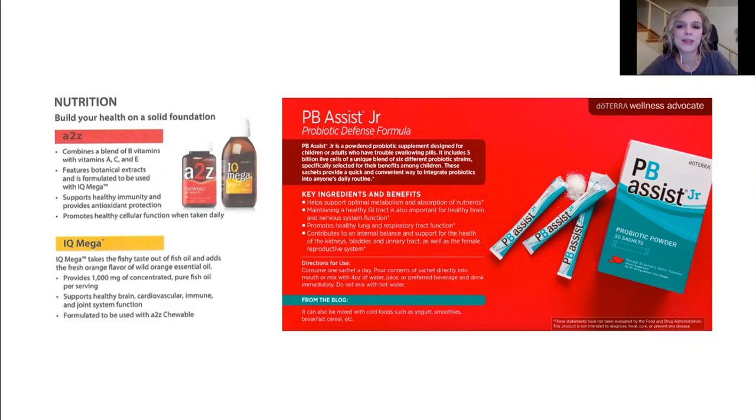And then I think it was last year, they just came out with this PB Assist Junior. This is their probiotic for kids. And my girls are loving it. It's supposed to be a probiotic powder that you can add to water or juice and have them drink it. My girls were not crazy about that option. What they love to do is cut the tops off and throw it back like a pixie stick, which cracks me up because they've never had pixie sticks, but they love these.